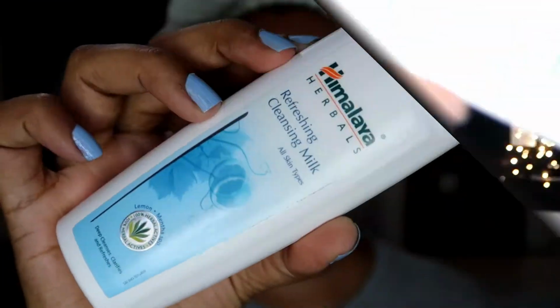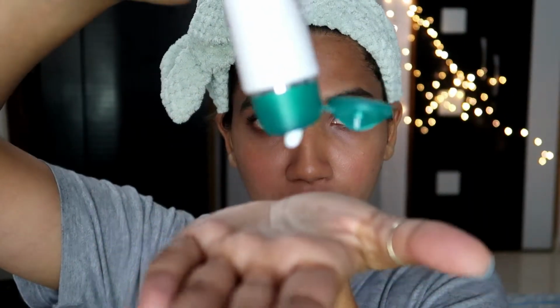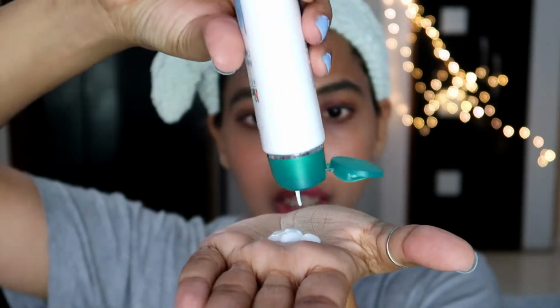First thing I'm going to do is remove this makeup with the help of cleansing milk. I'm using this Himalaya cleansing milk right now. I'm just taking this much.